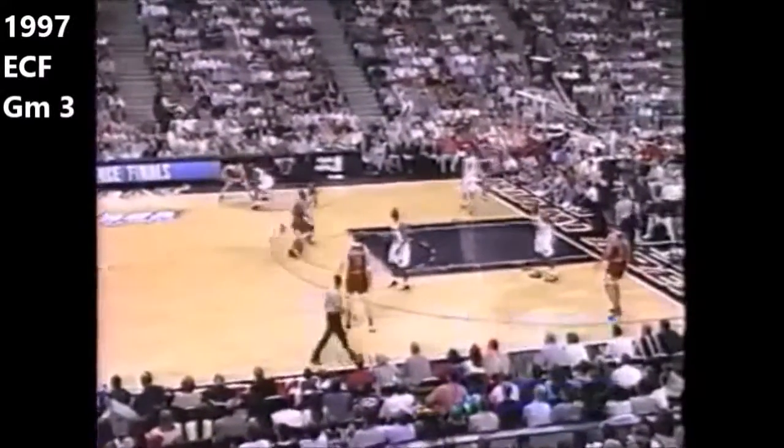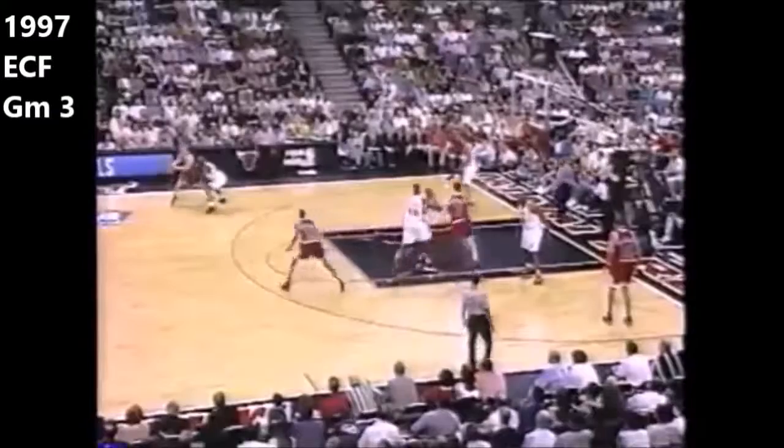Jordan off the fake, and again drills the fadeaway. Able to set it up. Well, first of all, when you're guarding Michael Jordan, you cannot give him baseline. He is just too quick, too hard to help. So you force Kerr off the dribble. Hardaway, a good post player against players his size or a little bigger, and especially against Kerr.